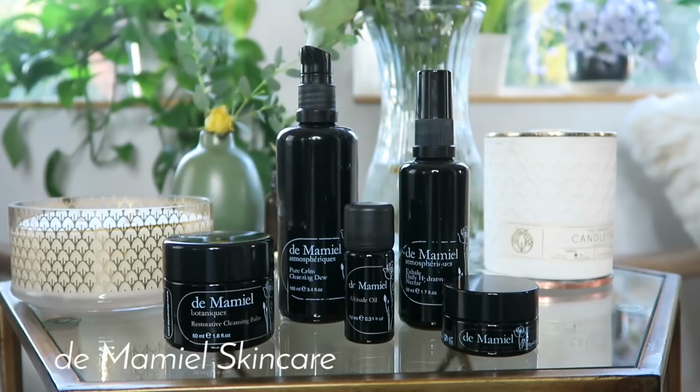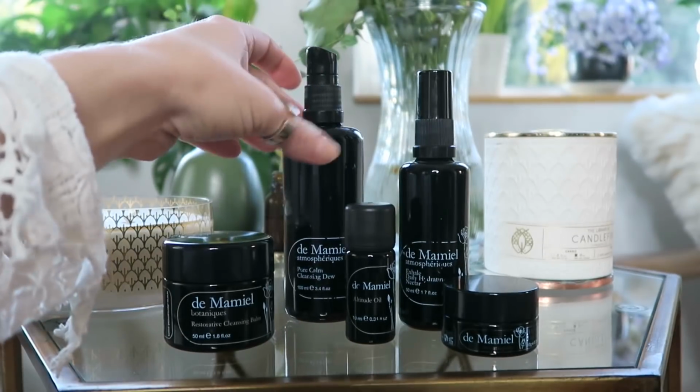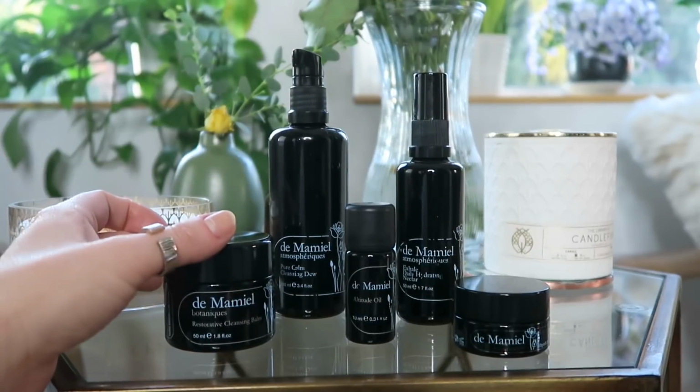So the first brand I want to share with you is Mamiel. This is definitely a favorite brand of mine. It is very expensive skincare that you don't often get on sale, especially for 20% off, so that's a super great deal. I have a few items from the range. I really love this range for doing very indulgent self-care routines because it smells so good. It nurtures my skin, of course, but it also has that added scent benefit that puts me at ease and makes me feel like a beautiful lady.